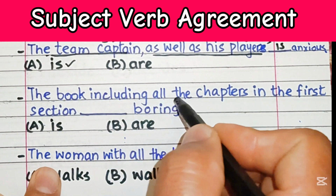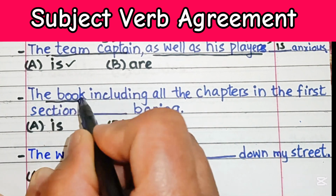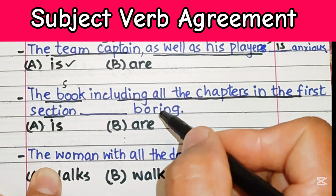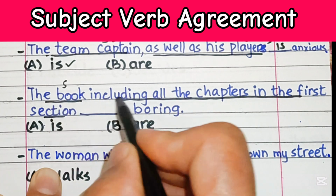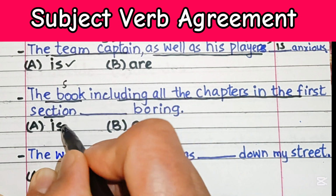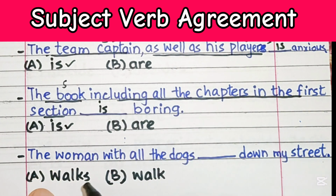The book, including all the chapters in the first section, is or are boring. So over here the subject is the book. Including all the chapters in the first section is a phrase that is supporting this subject. So the book is to agree with the verb. The book is going to be the correct option. The book including all the chapters in the first section is boring.